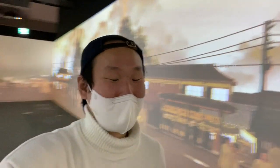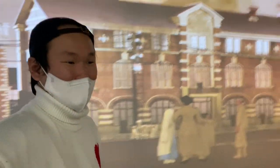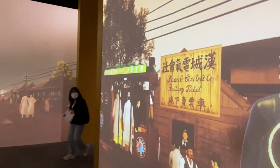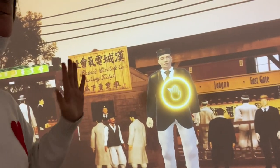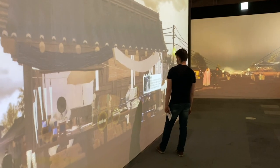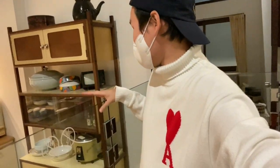In this room, you can walk side by side between what Seoul looked like back then, from all the traditional houses to the colonial architecture, and see what the streets were like. Ooh, this is a railway ticket for the train station. You can interact with it too. So pretty cool to walk through the booming era of Seoul, where people started to move into high rises and start living in skyscrapers.